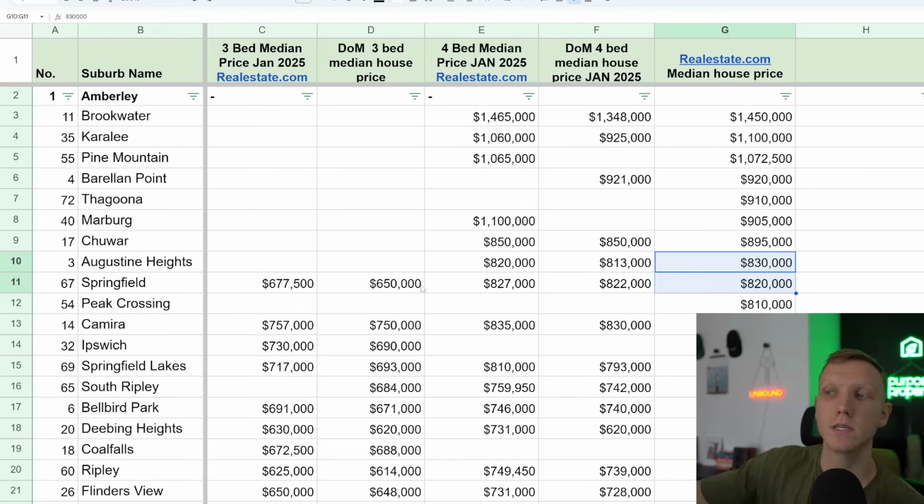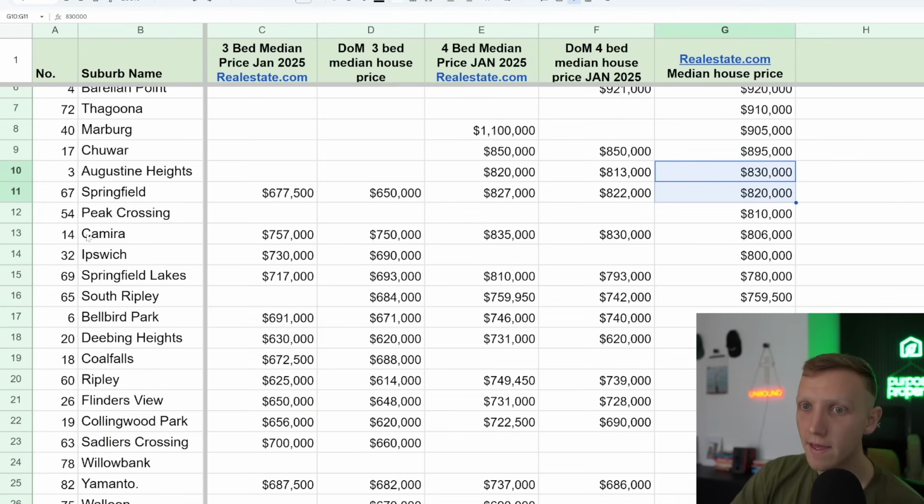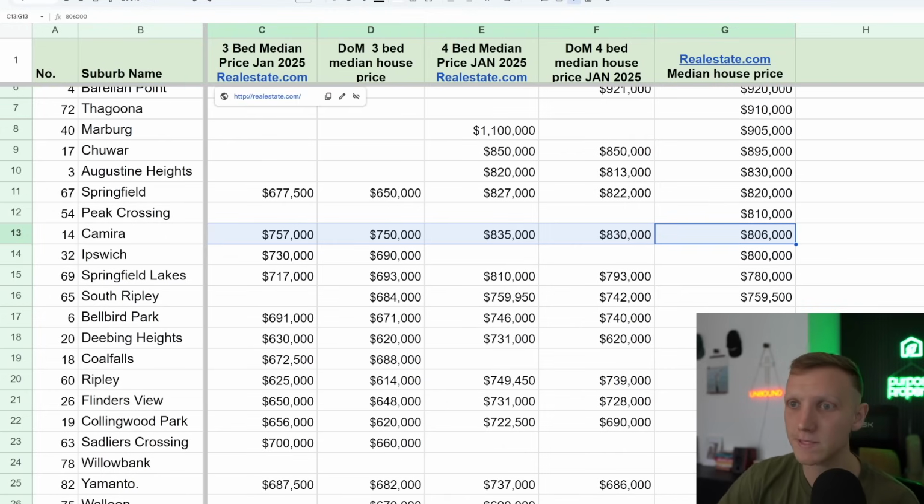If you're wanting to be in the most expensive area based on the volume of housing, Springfield or that region of Springfield is going to be the pocket to go for. Then we move into an area like Camira, which I really like. It's just north of Springfield. You've got lots of options, bigger blocks, more established housing, closer to Brisbane City Council.